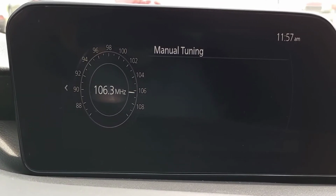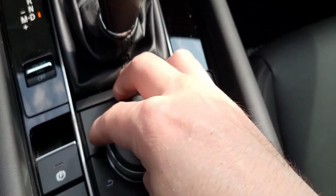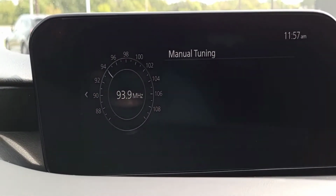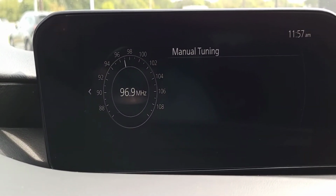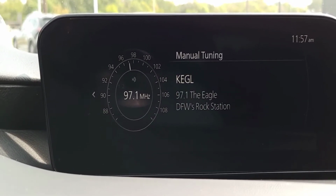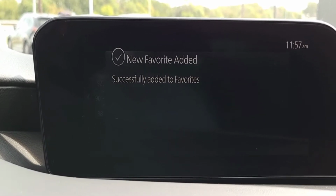So manual tuning, if you wanted to manually select which station instead of look through the list, you can just wheel the commander knob right here, left and right, and it'll wheel through the different stations. As soon as you find one that you like, let's just go with 97.1 as an example. Same thing applies. We can hit that star button, and it's going to favorite it to our favorites list.